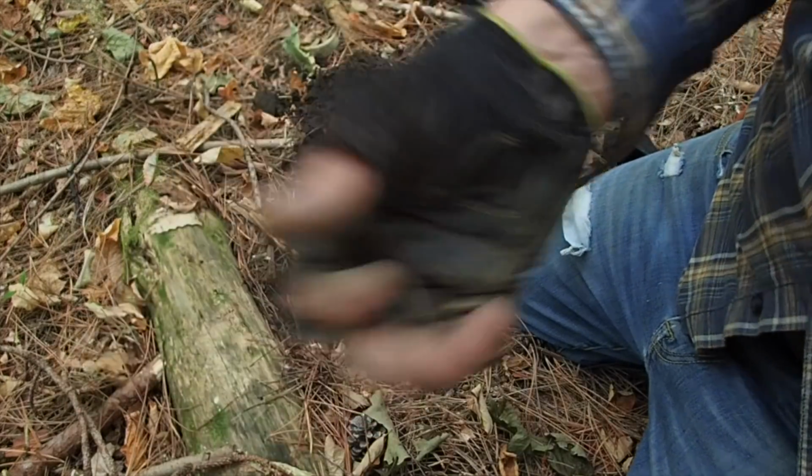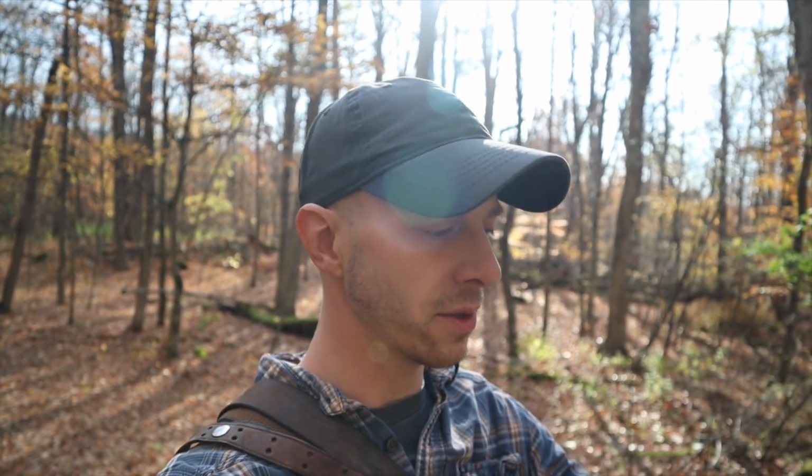Pretty awesome. All right, well, I decided to move on from that first cellar down the road, and we've made it to the second cellar. This one looks a lot more like what you would typically expect. You know, it's like a basement with stacked stones around the edges. Let's see what we can find here.